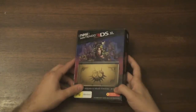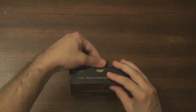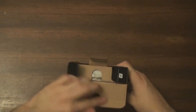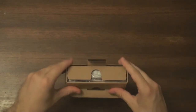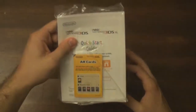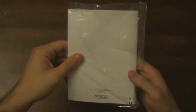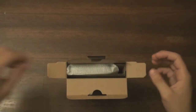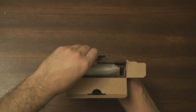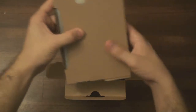You'll notice as soon as you go to open it that it doesn't actually come with a seal, so you'll never know if it's been opened really. As we open it, we agree to the instruction manual. Who reads these anyway? And with that put to the side, we are now left with just the system. Yep, that's all that's in the box. And that explains why it's in a very small box too.